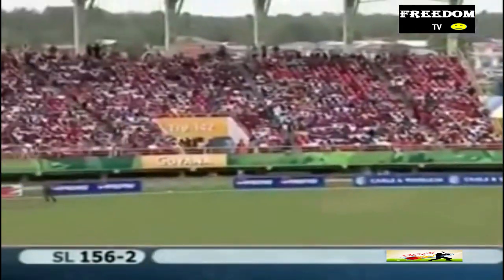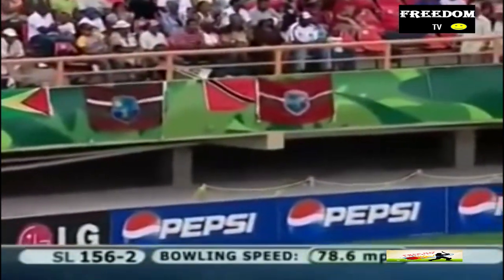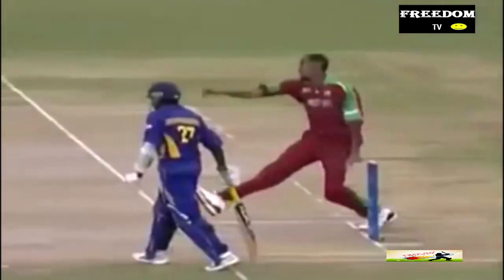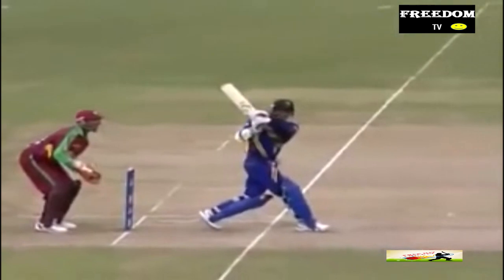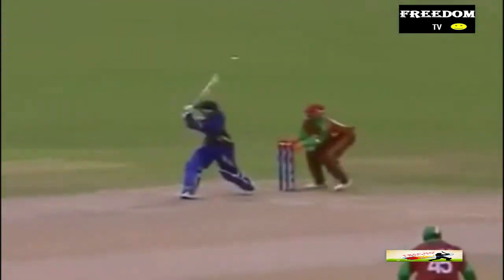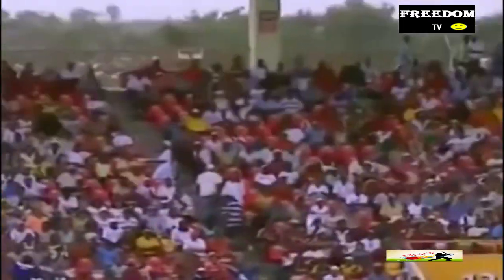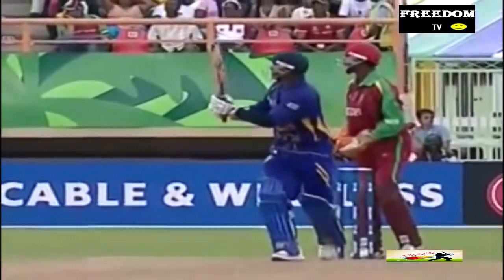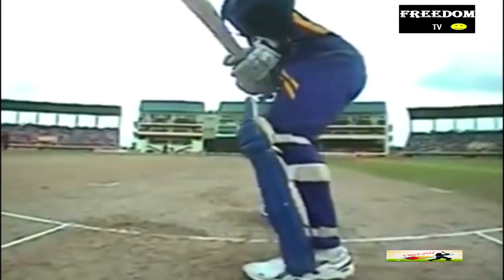Oh, that's wonderfully struck again. Picked it up nicely. Great shot. It is an amazing shot. Almost a slog sweep. It's a shot that he's played throughout his career, really. It is an outstanding exhibition of power hitting and a good eye. It's the bat speed, and just look at the bottom hand. Testimony to the power he puts into the shots. Can't do much.